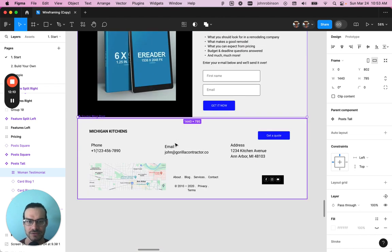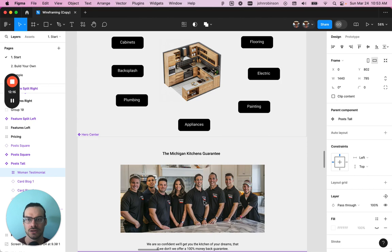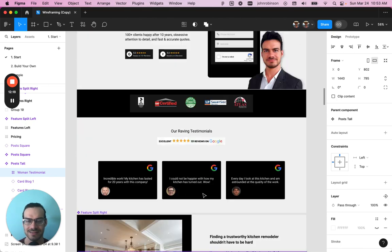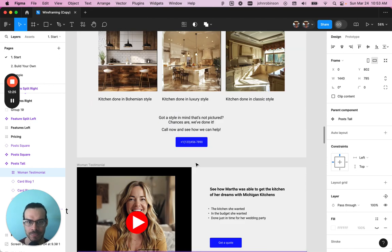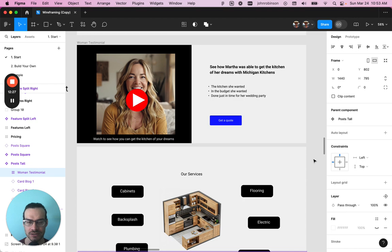Okay, then you just have the footer here, you know, basic information, get your social icons in there, all the ways to contact you. So that's it. I mean, this is the most high converting possible remodeling website you can create. Okay. And you could do this for any home service.